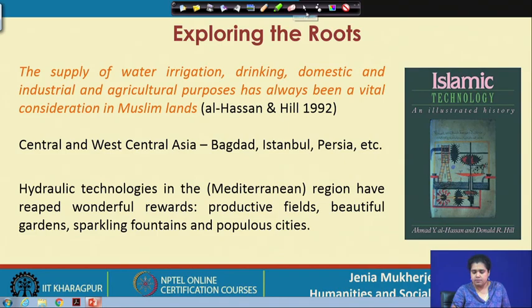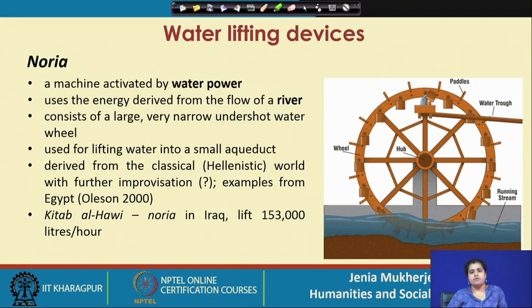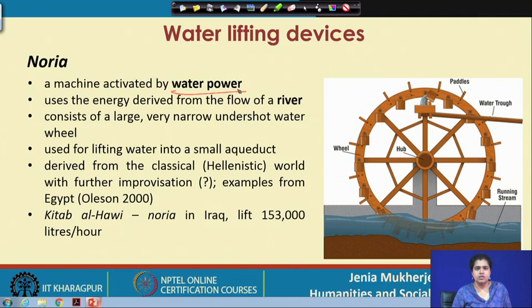Now we come to the various water lifting devices. To start with, the Noria. The Noria is a machine which is activated by water power. It is itself activated by water power, and it uses the energy derived from the flow of a river.